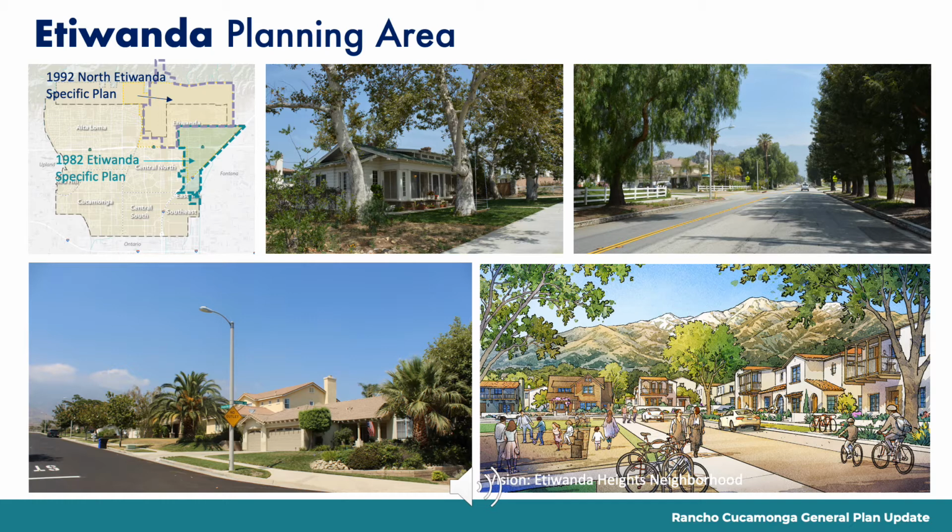The 2019 Etiwanda Heights Plan further developed and reinforced those neighborhood design concepts, extended Etiwanda north and west to meet Altaloma, and set up a system for the systematic conservation of the rural and natural open spaces of the foothills to the north. PlanRC will integrate these plans into a cohesive policy plan for this community planning area.